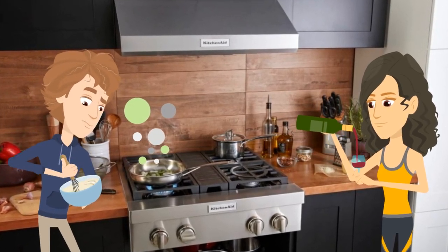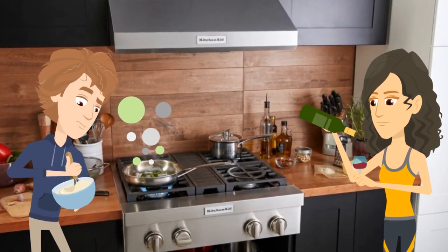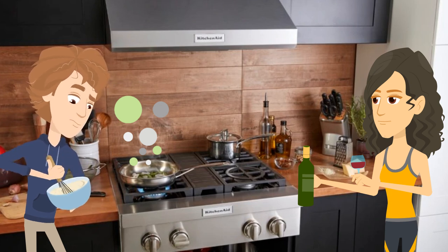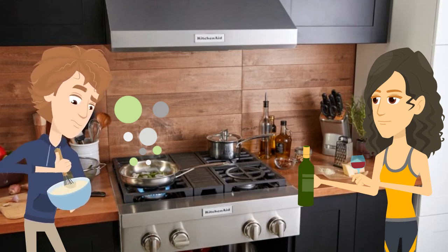And even everyday cooking can play a role. When oils or meats are heated to extreme temperatures, they release carcinogenic fumes. Using a hood fan, avoiding overheated oils, and keeping kitchens ventilated can help reduce that risk.